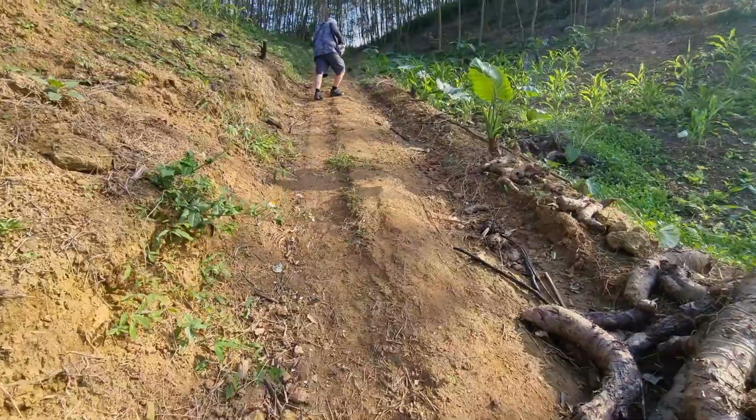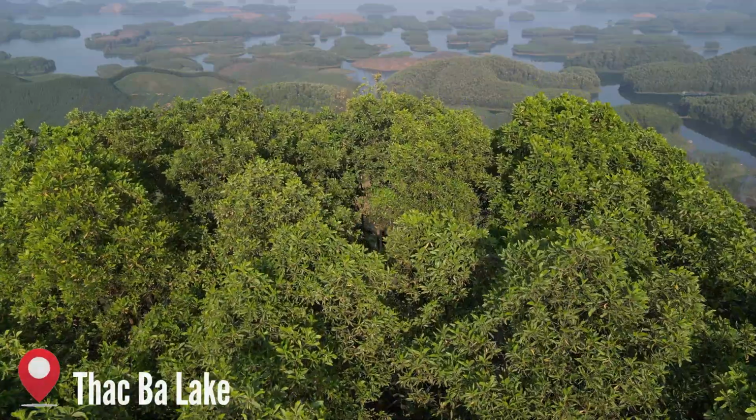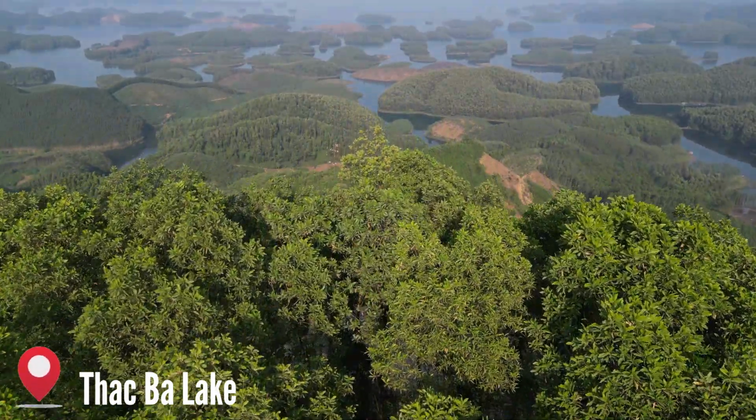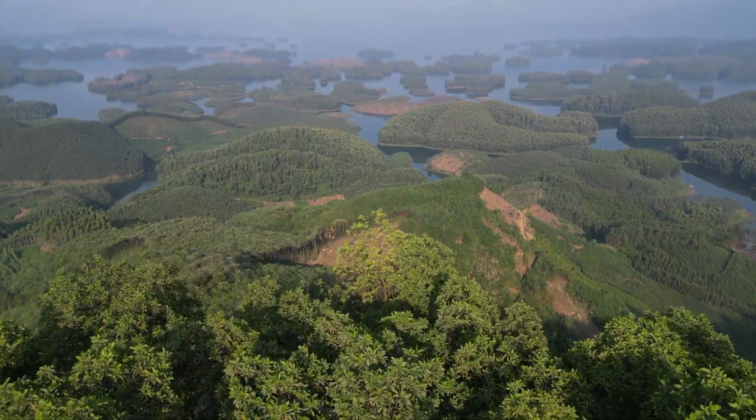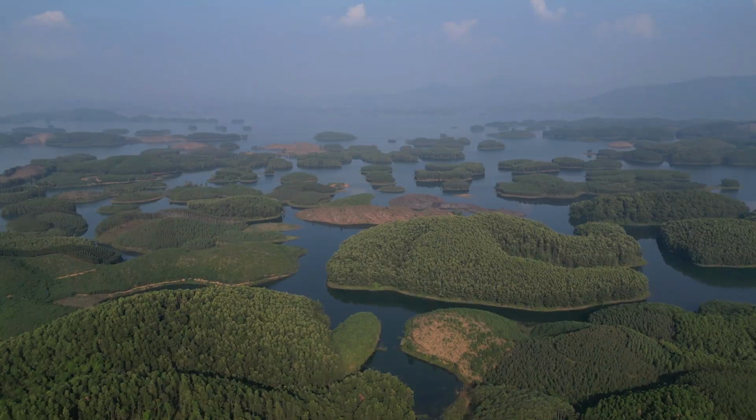We also hiked to an amazing lookout and we had the place to ourselves. It overlooked Phac Ba Lake, which was a man-made lake of 1,300 islands. It is absolutely beautiful, but I'll warn you, the hike to get up there is steep, but the views are totally worth it.